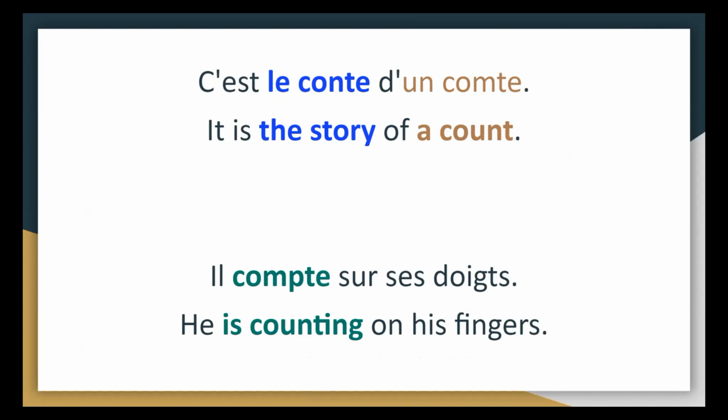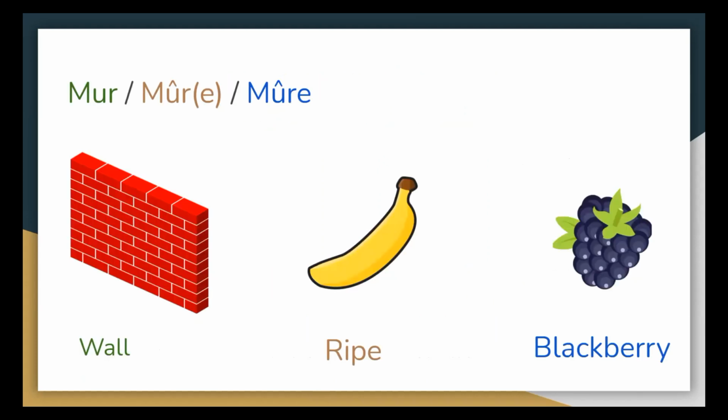Now, the first compte used as a verb is il compte sur ses doigts. He is counting on his fingers, or he counts on his fingers. Mur, mur, and mur. Mur, M-U-R, means wall. That's the simplest one. Mûr, the second one, means ripe, so it's an adjective.